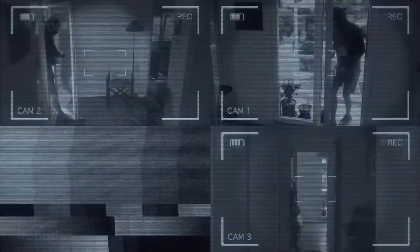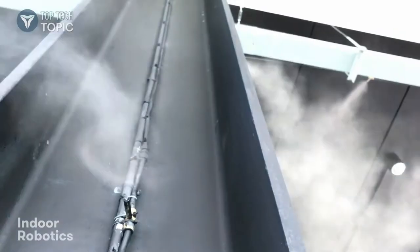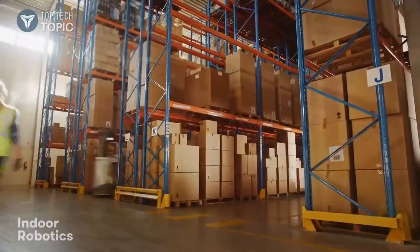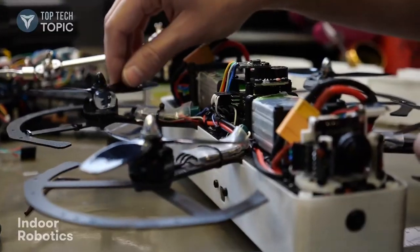What if we told you, you don't need to worry anymore about security problems, inspection problems, operational problems, and perhaps some personal problems? I think I left the stove on. Again? Well, you'll probably say, "How come?" It's because we at Indoor Robotics got someone to worry for you.